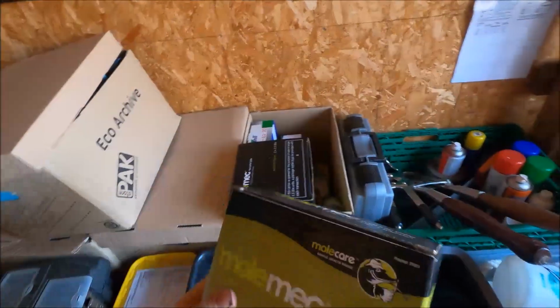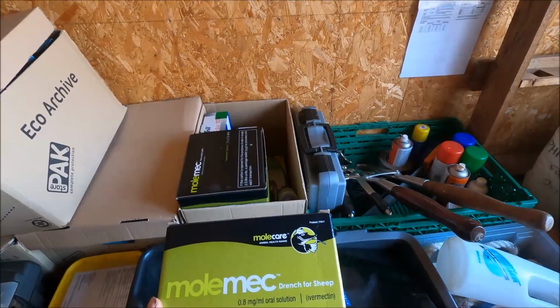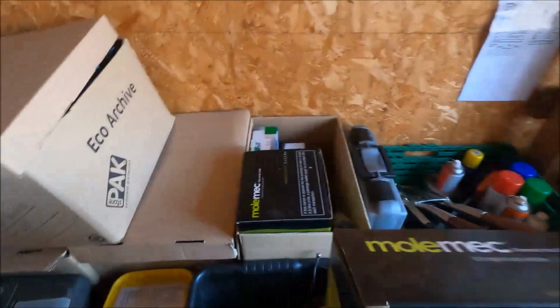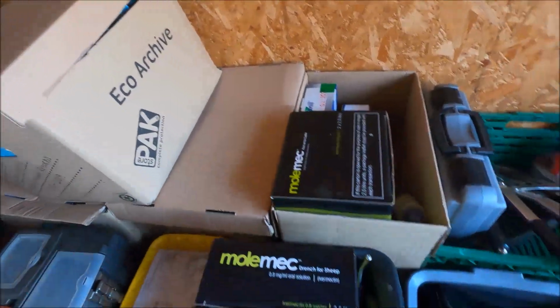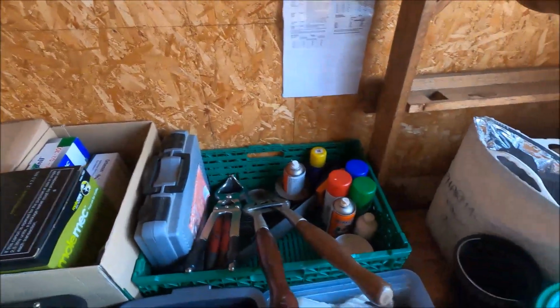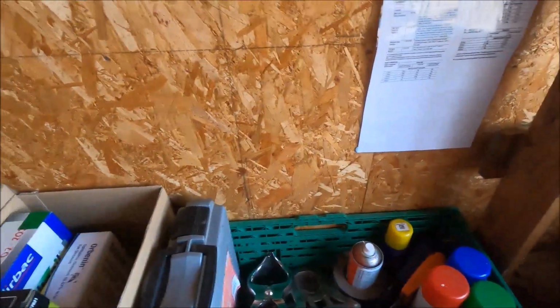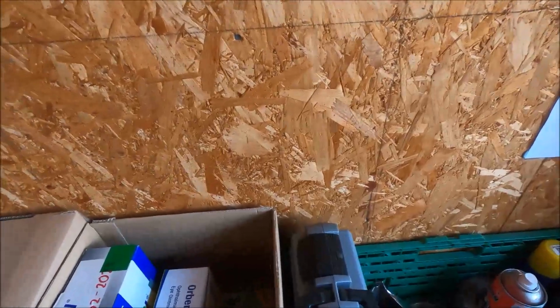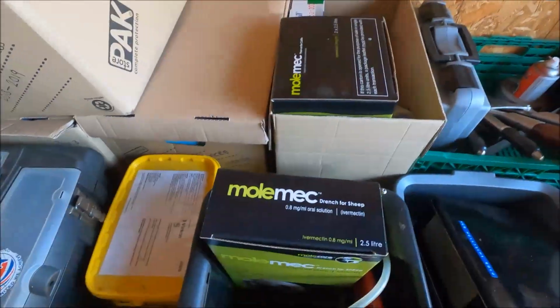Is that drench for worms, or is that for... That is heptovacing. Yeah, worms. Don't look like we've got a wormer for the sheep, so we won't worm them today. That's pigs injections. Chloe had a little sort out in here, so I'm not entirely sure where everything is at the moment. All the sheep stuff.